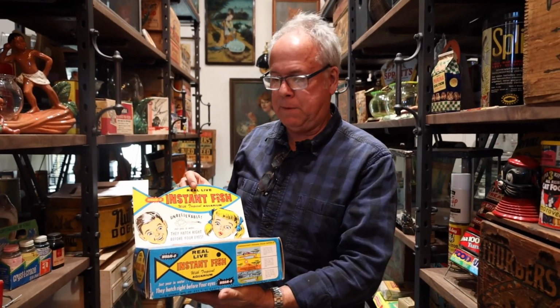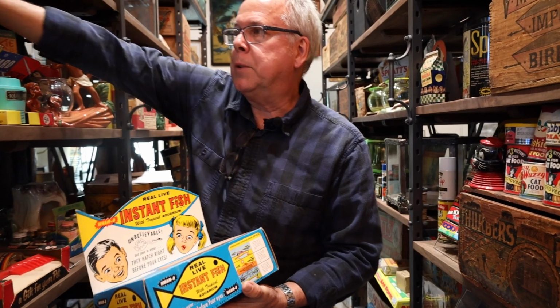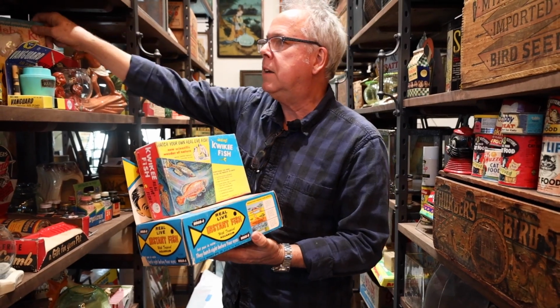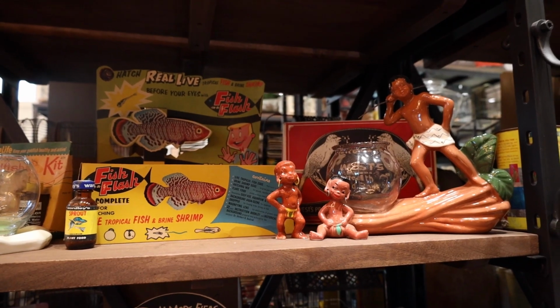During the 60s or probably late 50s, they made these instant fish. This was kind of the toy of tropical fish because they put killifish eggs, which can go through a long diapause, which means that they can stay dormant for quite a long time, in some cases over a year. And then you just basically add water to them and they hatch out into little fish. So they made these instant fish. This was by Wham-O. You might have heard of them. Other companies like Quickie Fish right here, they also had one. And other companies like Fish in a Flash, which is right here.